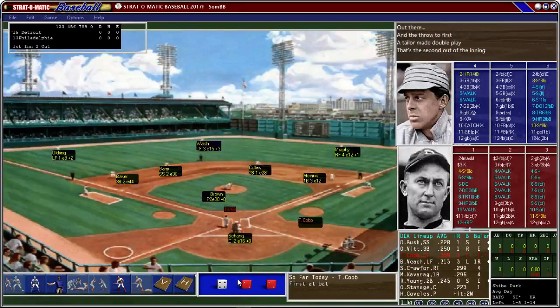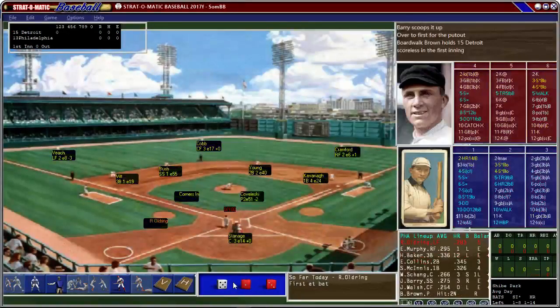Two down. Here's Ty Cobb. 5-4. That's going to be a grounder to short. Barry scoops it up, fires to first. He's out. And Boardwalk Brown holds Detroit scoreless in the first. Now come the A's. Oldring is leading off.